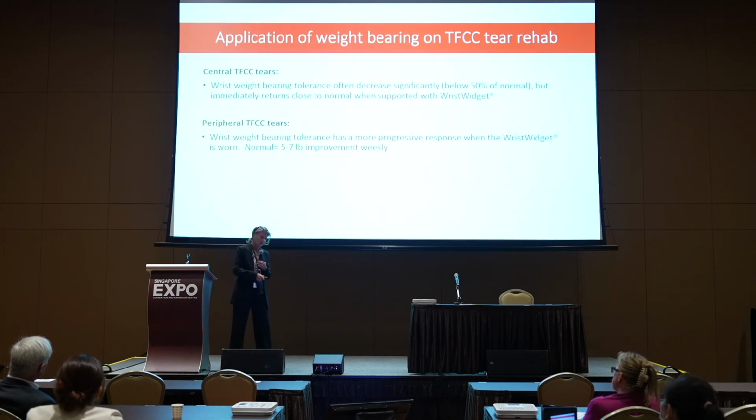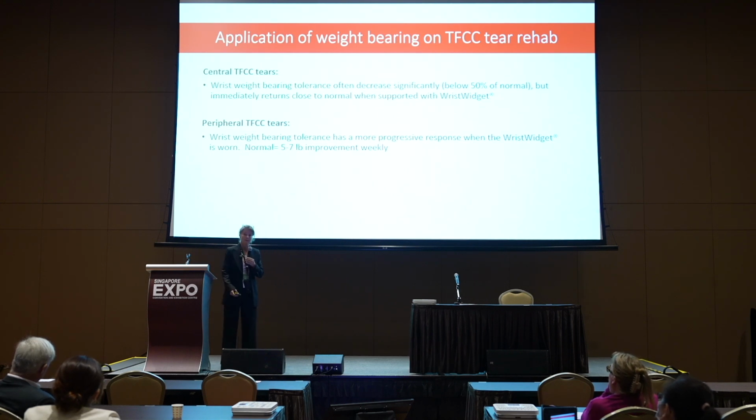The longer you have it, the longer it takes to heal. The earlier you diagnose this, the faster it is. You can get an early diagnosis within a week of injury, and you're looking at half the time of healing. So instead of 3 months of healing, you're looking at 6 weeks, 4 weeks of healing time. So early diagnosis and early intervention really makes a big difference.